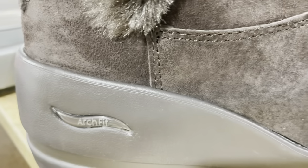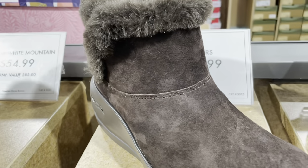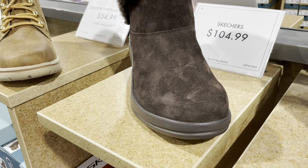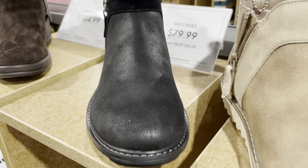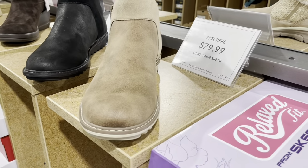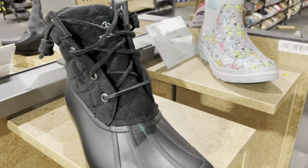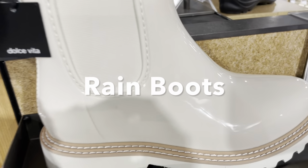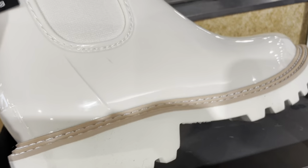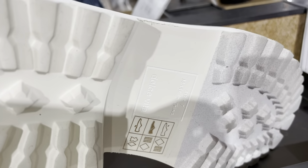Here's a brown boot with a faux fur trim. It's also available in black. It's a pull-on style and has a suede upper. On to some rain boots. This Dolce Vita rain boot is available in black. Here it is in the ivory color.